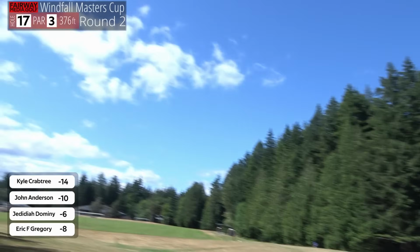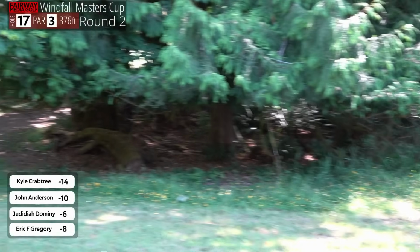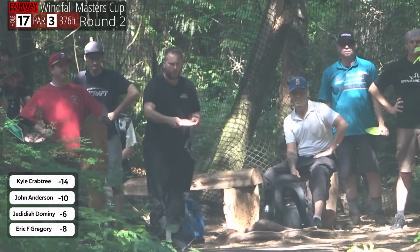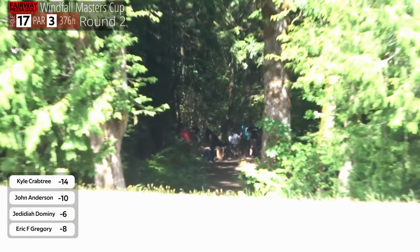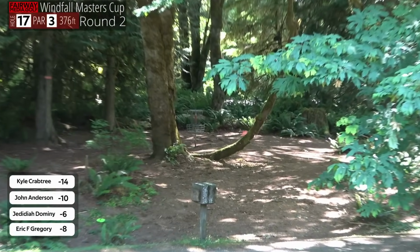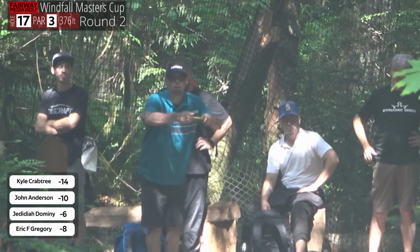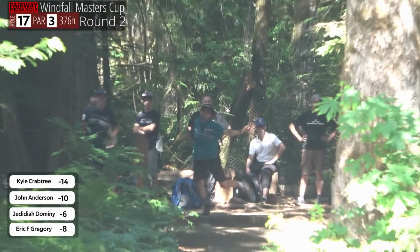Eric getting something to go too straight, unfortunately. It doesn't go too far into that tree line. Good thing that's cleaned up underneath it. Kyle getting a great line. Let's see how far it goes. Wow. Oh my goodness. What a shot. That late tree probably saved him from going real long.